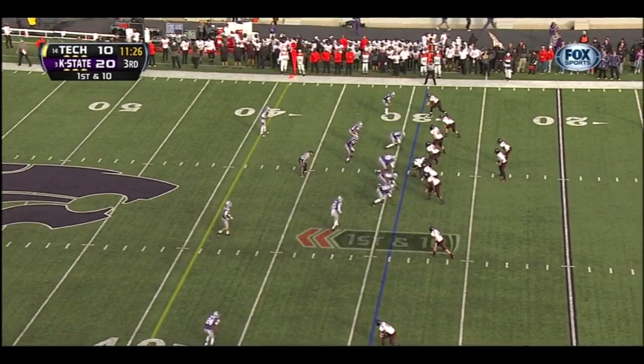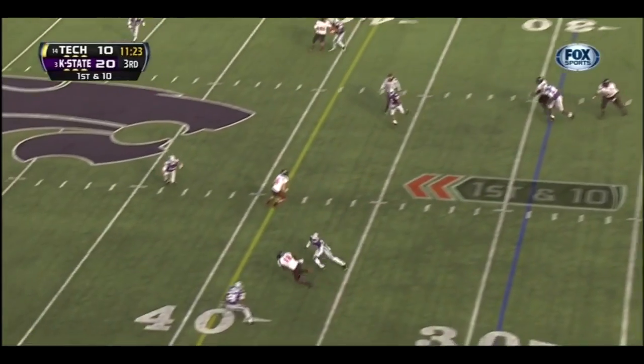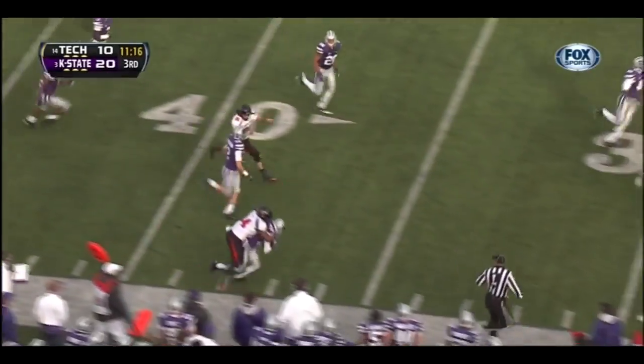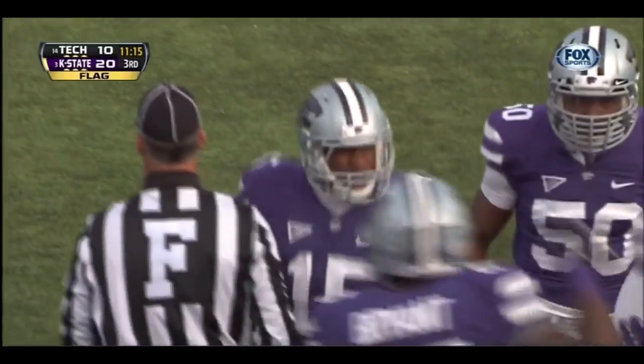First down and 10 at the 29. Seth Doege now. He finds Ward. He lost it. Loose. Picked up by K-State. Our first turnover of the game. And a flag on the play. Randall Evans.